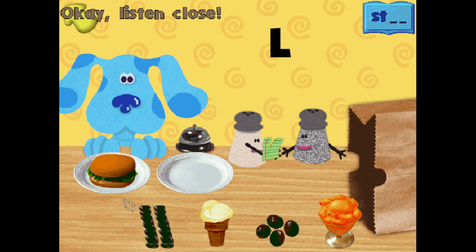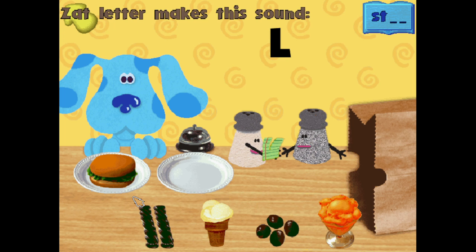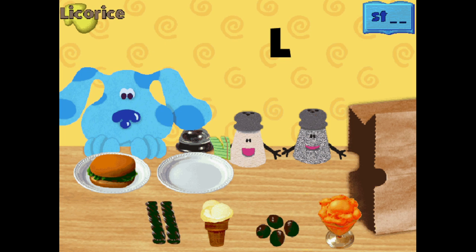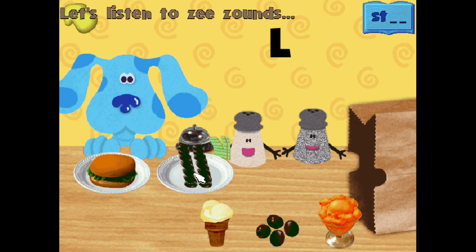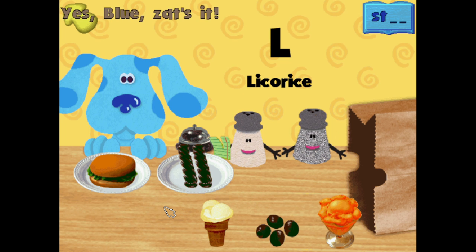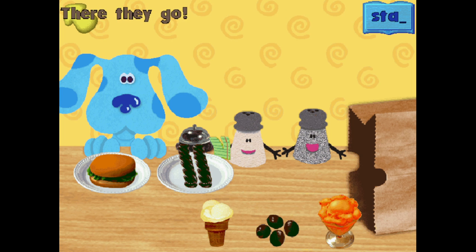Okay, listen closely. I am looking for a snack that starts with this letter. L. That letter makes this sound. L. Sherbet. Licorice. Let's listen to the sounds. L. Licorice. Yes, Blue. That's it. Our friends will love these snacks. There they go.